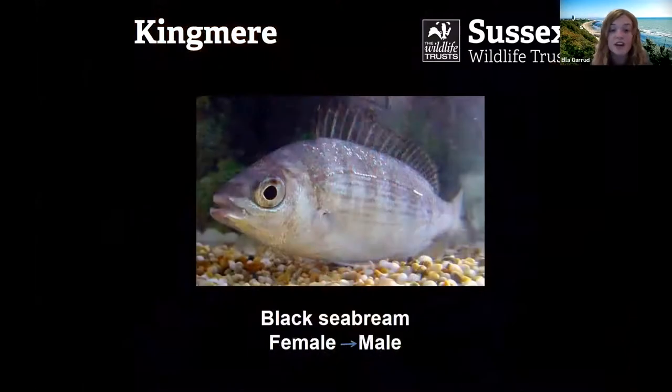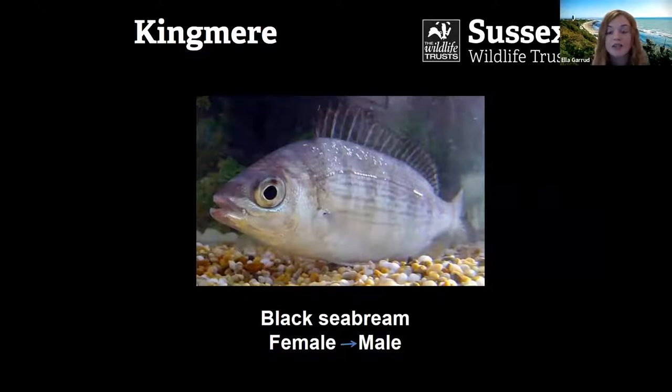Another reason it was protected was for the black sea bream that are found here. Kingmere MCZ is the most important regional location for the breeding population of black sea bream. They've got a really fascinating and complex biology. They all first start life as females, and then they may change to a male when they're larger and older. So if there aren't enough males in the breeding population, then the larger, more mature females will actually turn into a male so that there are enough of them to be able to breed.